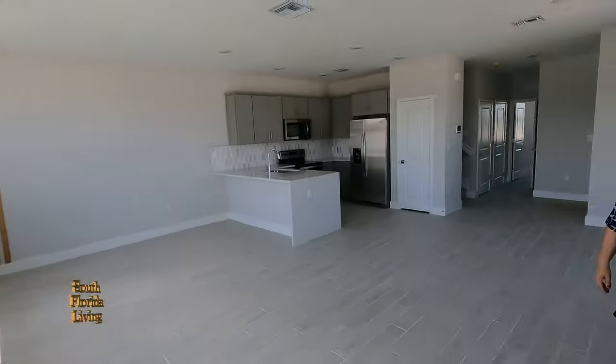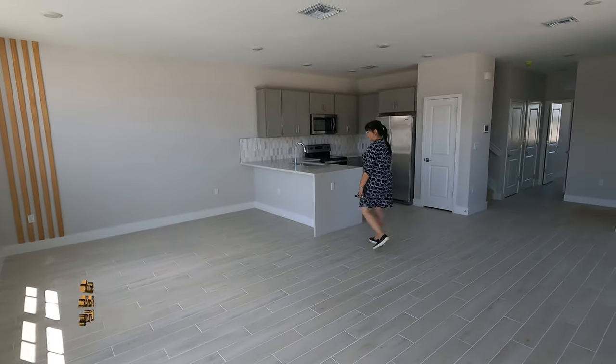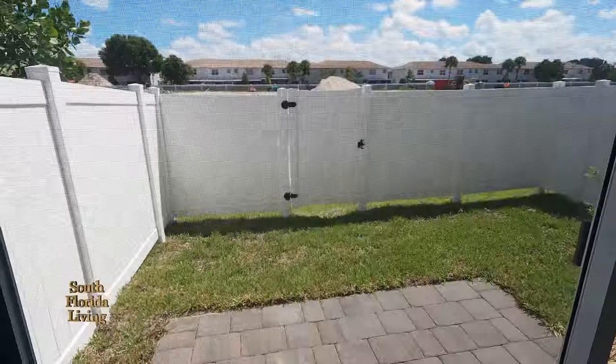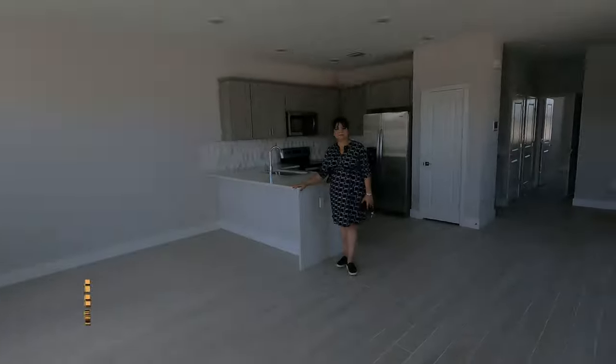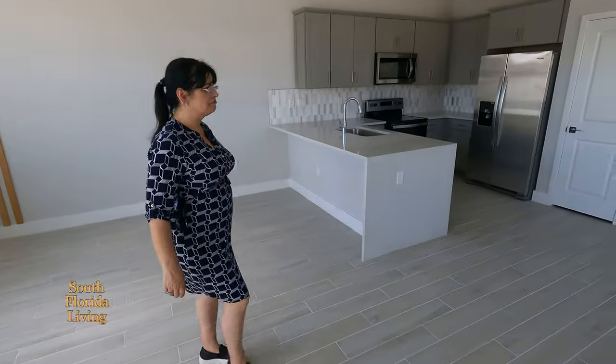Let me go this way. Carmen, just go stand by the island. Look how spacious this is. Right? Beautiful big backyard. It's the same layout, but just flipped like the other one, right? And a different selection, beautiful.